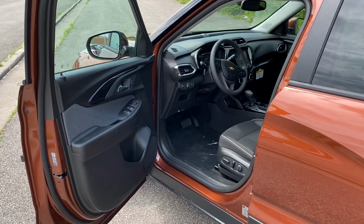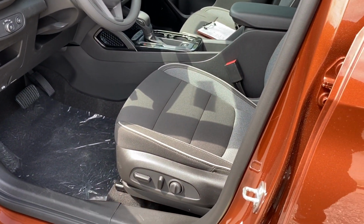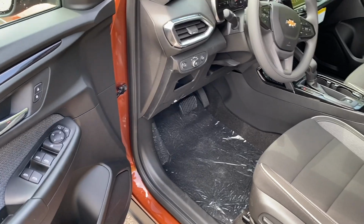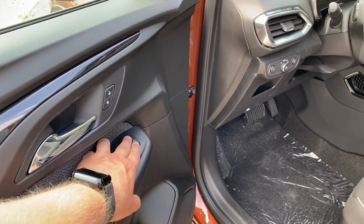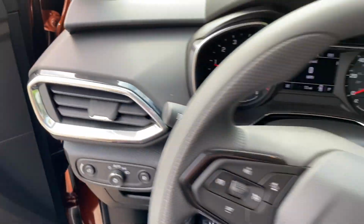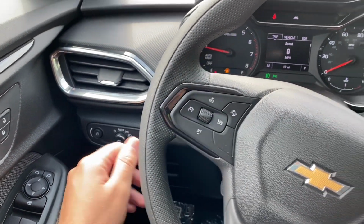Alrighty, so now we're gonna dig into the front cabin here. As you can tell with the LT trim level, you're going to have the power seats here, lumbar support as well, so fully powered driver's seat. The passenger is not. Going to go on the side here, you got your windows, your mirrors, and then power locks, of course, all that's standard. But I just like to show you guys what it does have to offer. So let's jump into the driver's seat here, give you a good view. You got your light controls, your fog lights are located to the side here.